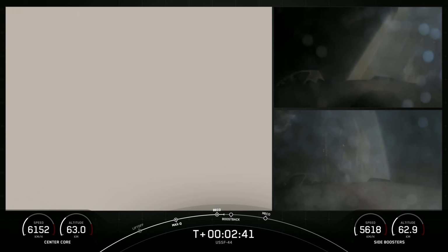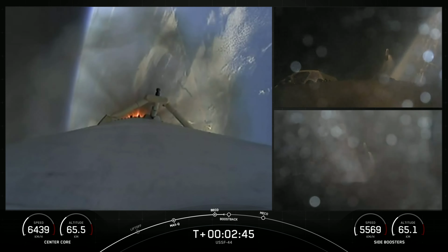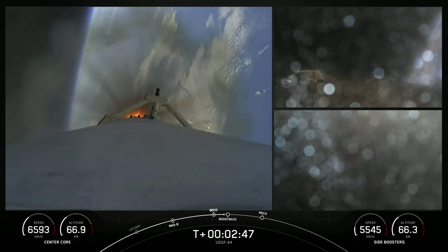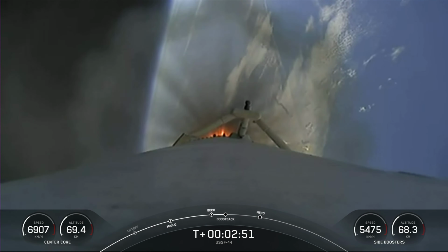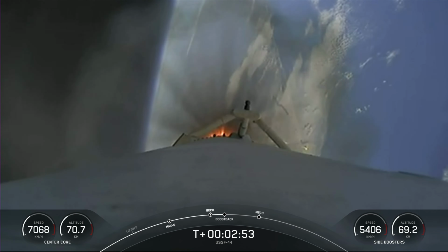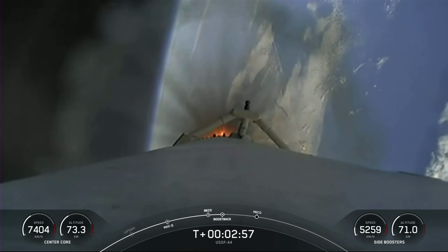And there you can see, and heard by the incredible excitement within the crowd behind me, successful separation of the side boosters. Boost back startup. There we can see 3 engines on each side booster have relit for their boost back burn. Sequence has started. 6, 5.